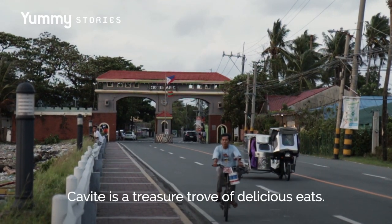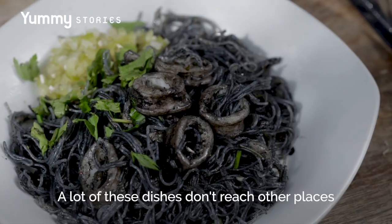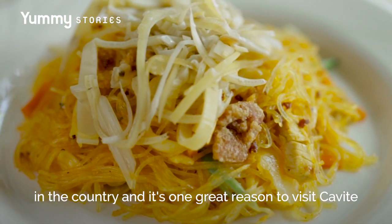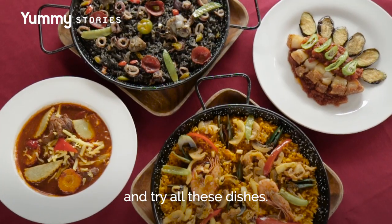Cavite is a treasure trove of delicious eats. A lot of these dishes don't reach other places in the country, and it's one great reason to visit Cavite and try all these dishes.